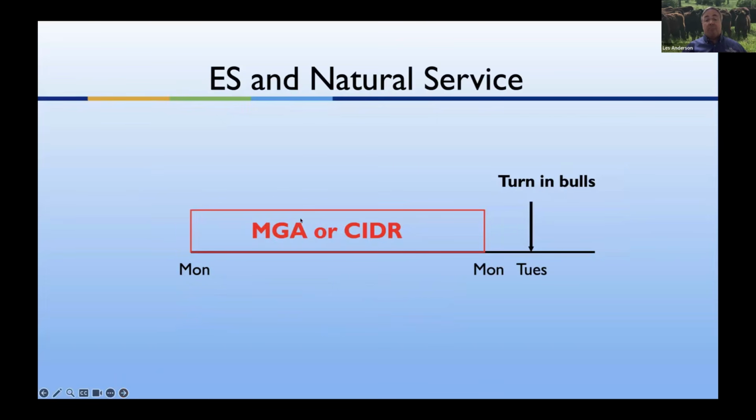How did we do it? Well, at that time and early on in my career here, I used a lot of MGA. Now we almost strictly use the CIDR device. I'll use the MGA in heifers, but we use the CIDR device in most of our cows. And so we'll put the CIDR in or start MGA on Monday, pull it out on a Monday just to give you the 7-day deal, and turn the bull out the next day.